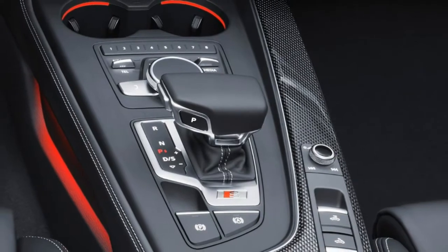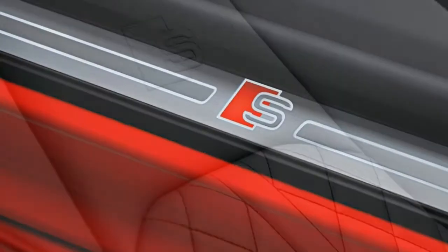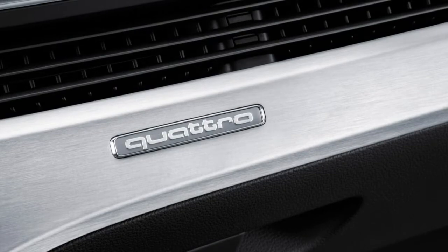Driving position. The driver's seat has numerous power adjustments and a wide range of movement. There's extendable thigh support, too. Drivers of just about any size and shape should be able to find their optimal position.